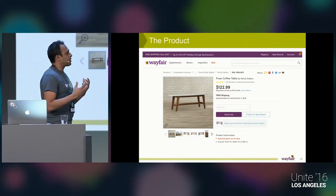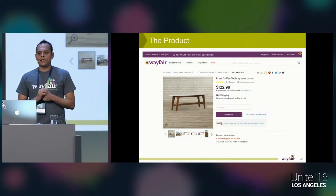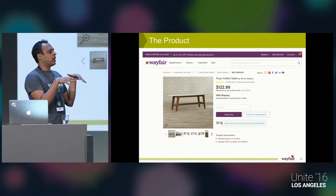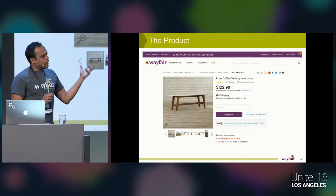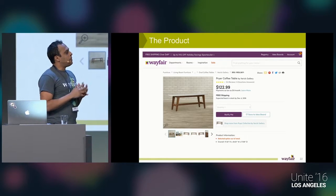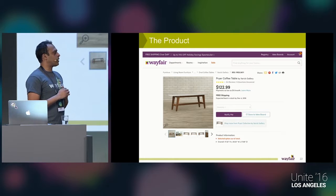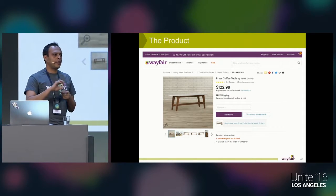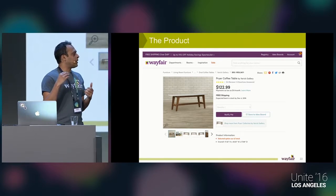So where do we start? We start from the actual product that we have online. Somebody at Wayfair identifies which products are getting 3D modeled. And once you identify that, we have an offshore team of artists. They are assigned one of these products to be modeled. So we send them a lot of reference photography. We send them dimensions. And they model the stuff for us. And then they send it back.